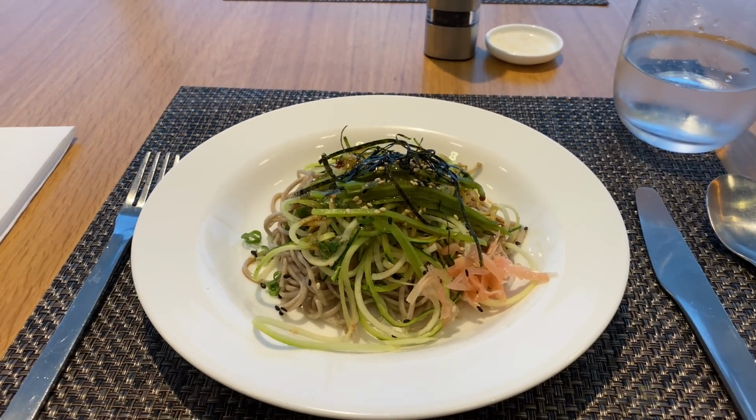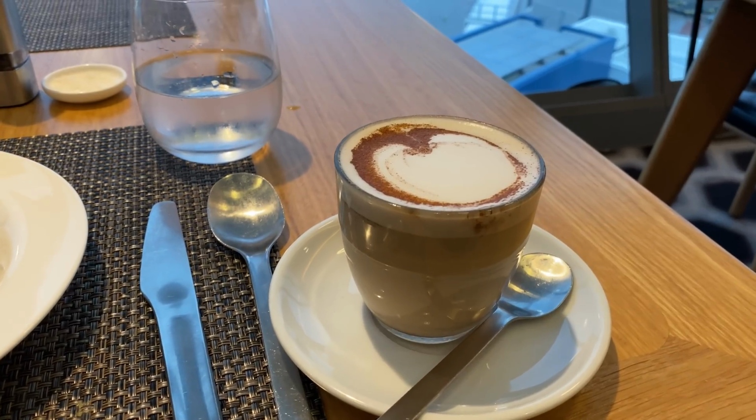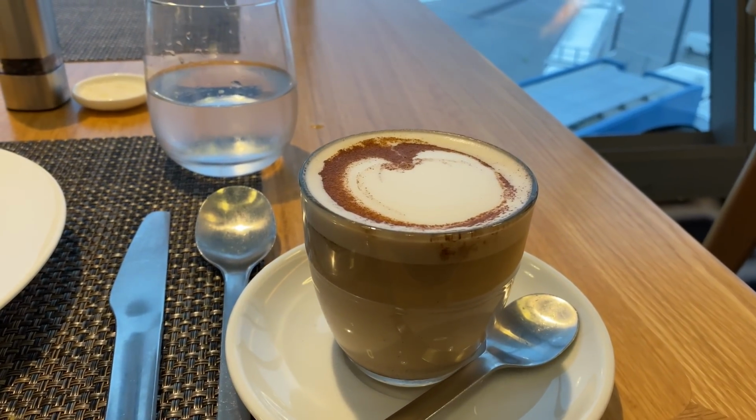So breakfast round 2, I'm having zucchini and soba noodles with sesame, tamari and grilled enoki mushrooms, and I'm finishing off with this oat milk chai latte.